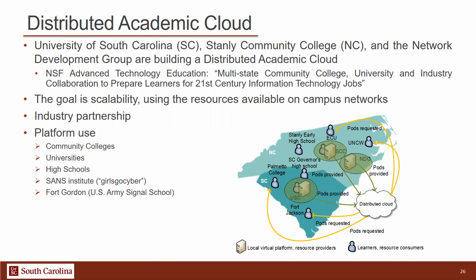So in 2019, we prepared a proposal with partners in North Carolina to expand the local cloud. Our partner in North Carolina is Stanley Community College, a community college about an hour from Charlotte. Our other partner is the Network Development Group, together with the University of South Carolina. And what we said is, what if we combine the resources in our data centers?